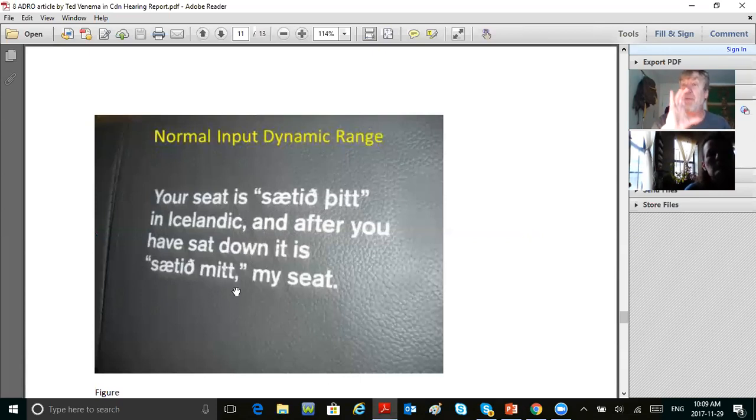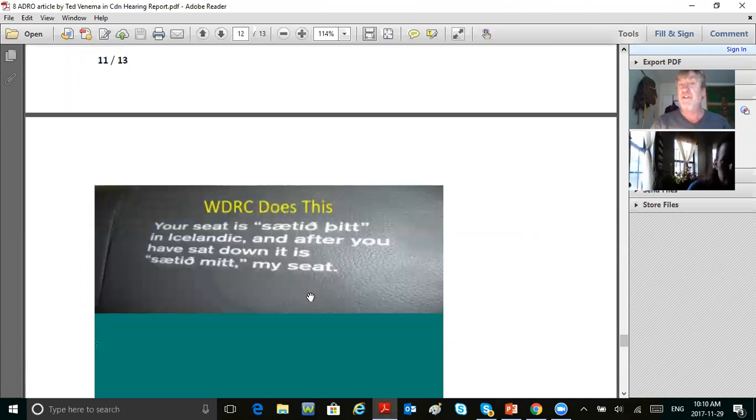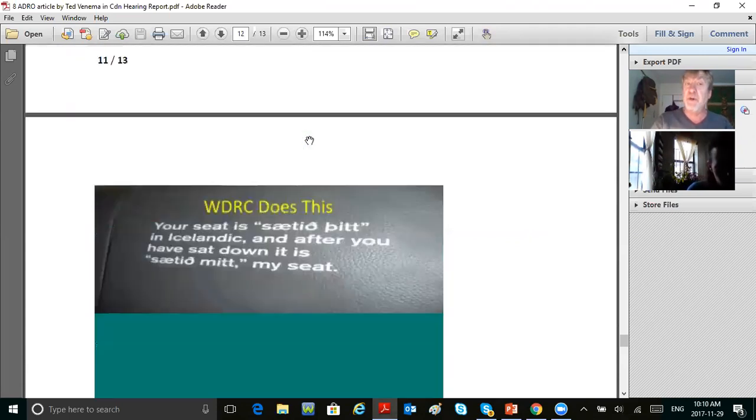Here's normal input dynamic range. This is the same kind of picture as we showed with those people sitting around the table. Same thing, only mine. So here you've got normal input dynamic range. Reduced dynamic range. So now the person can't hear the soft sounds. So what does WDRC do? It takes this former picture here and amplifies the soft sounds by a lot, but the loud sounds by little or nothing at all. And in so doing, it squeezed it. So this looks squished. And again, it's distorted.